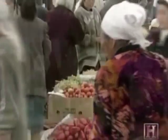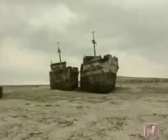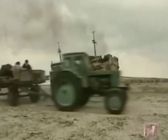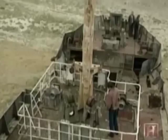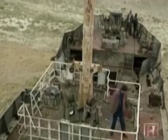Today, nearly 40 million people grow their crops with the water that used to flow to the Aral. No one proposes that the sea should or could be restored. For the Karakalpak fishermen forced to turn to agriculture, the best hope is to learn modern, efficient, and safe methods of farming.